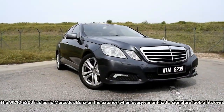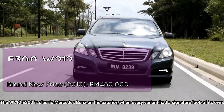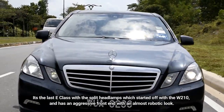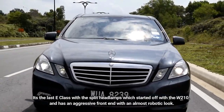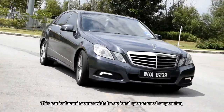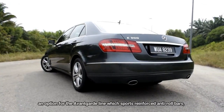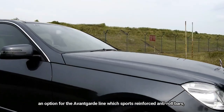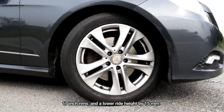The W212 E300 is classic Mercedes-Benz on the exterior, when every variant had a signature look of its own. It's the last E-Class with the split headlamps, which started off with the W210, and has an aggressive front end with an almost robotic look. This particular unit comes with the optional sports-tuned suspension, an option for the Avantgarde line, which sports reinforced anti-roll bars, 17-inch rims, and a lower ride height by 15mm.